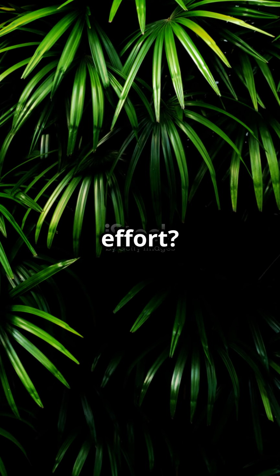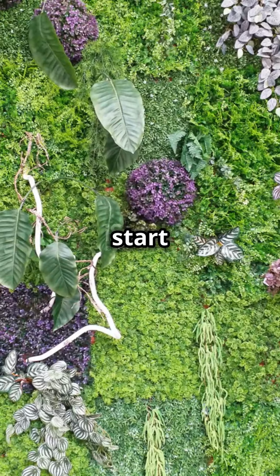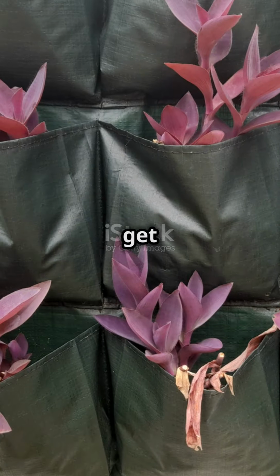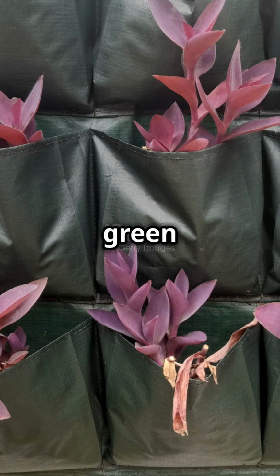Worried about the effort? Don't be. You can start small, maybe a few plants on a vertical trellis. Then, as you get more confident, expand your green canvas.